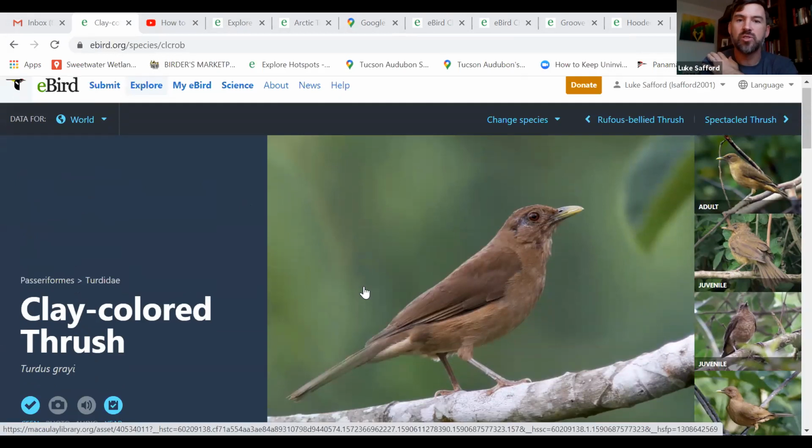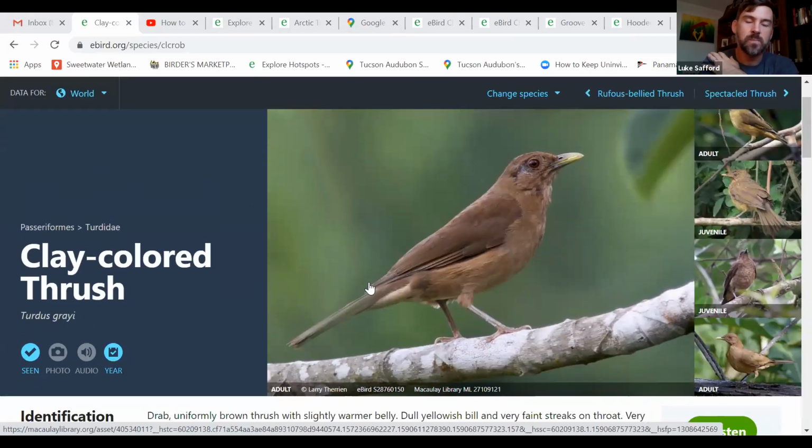But first, so this clay-colored thrush, does anybody know where the best spot to see clay-colored thrush is?